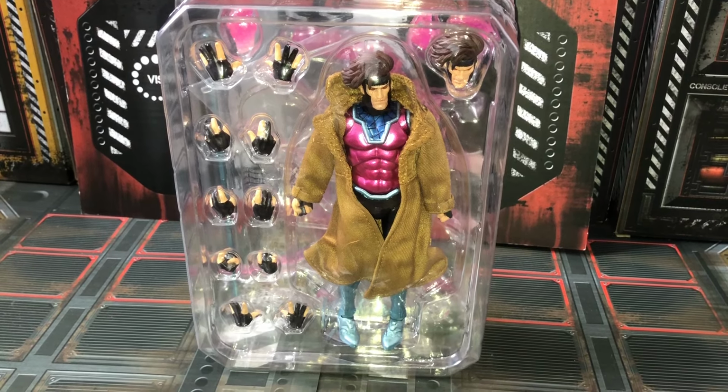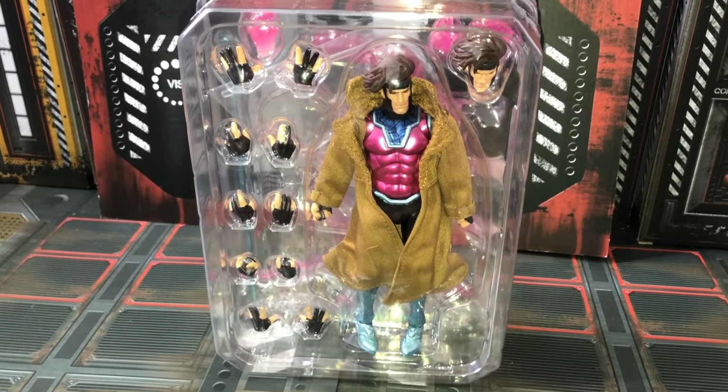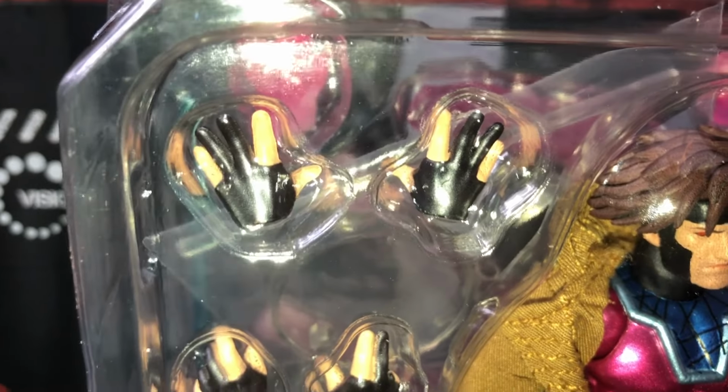Behind the figure is the clamshell with the power effects, and the stand. I never bother to use the stands, I always discard them. Discard Gambit. Gambit uses playing cards, get it?